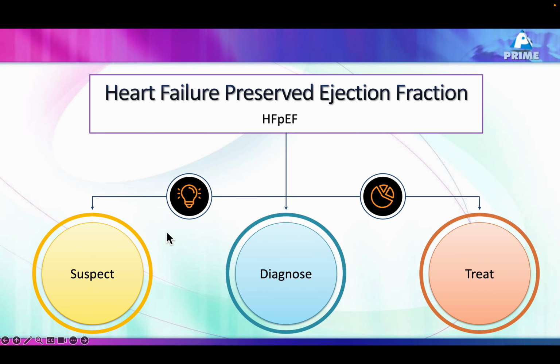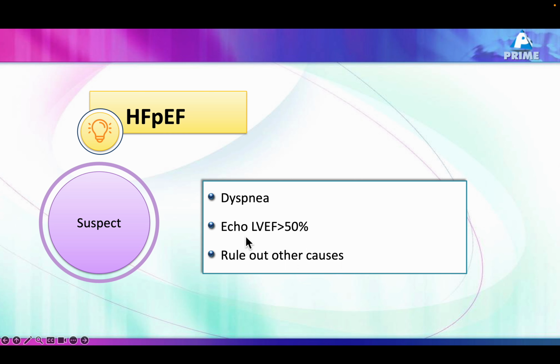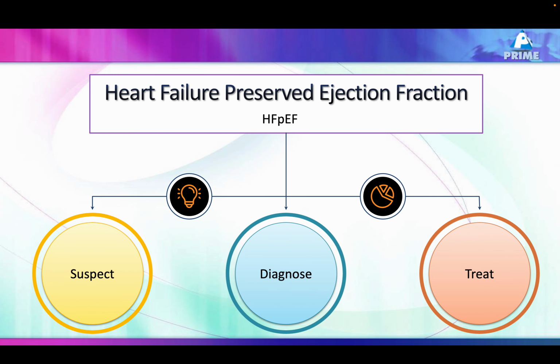Okay, so what should be done? Now, the first thing obviously is you suspect heart failure, suspicion if ejection fraction is more than 50, and you rule out other causes of dyspnea. Fine. So there's a challenge: you have a patient who you suspected to have heart failure with preserved ejection fraction, and there are comorbidities. Now, you do not know whether this dyspnea is caused by heart failure, anemia, or is it an angina equivalent, or is there CKD which is playing a component of the dyspnea. So things are not very simple in a condition where you have multiple comorbidities.